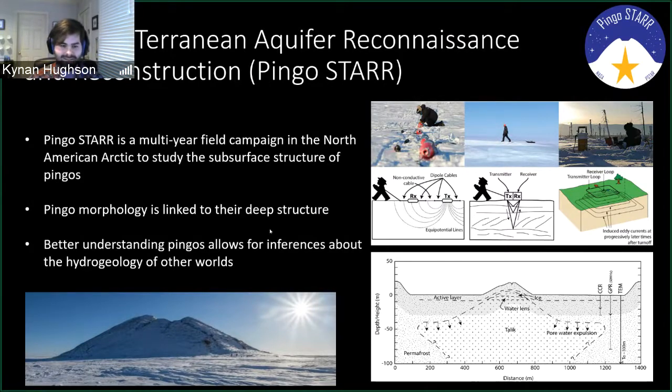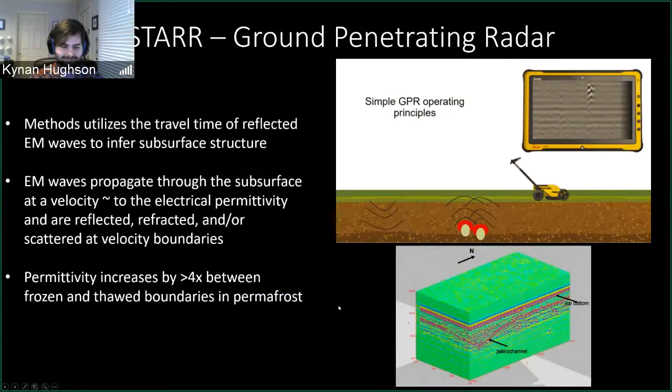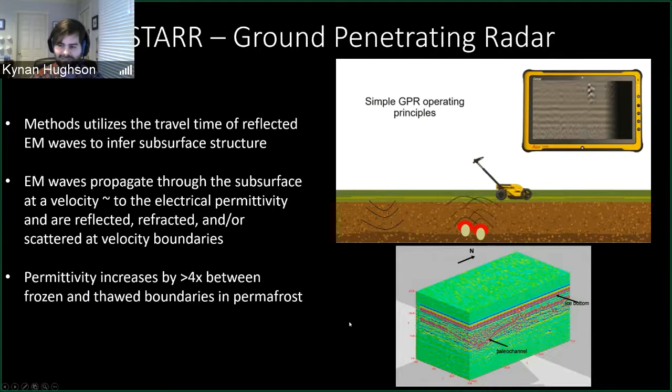And much of the past few months has been spent organizing a field campaign for this spring to go look at pingos and image them using 3 different geophysical techniques. So we're focusing on ground penetrating radar to understand the structure of pingos at depth. This is a schematic overview of how ground penetrating radar works. We just send electromagnetic waves into the surface, and on permittivity contrasts, you get reflectors, and it's very good at detecting interfaces between high contrast layers such as water and ice and unfrozen soils.